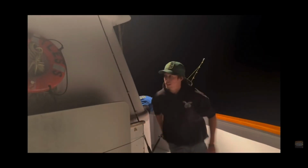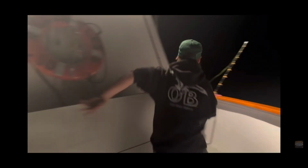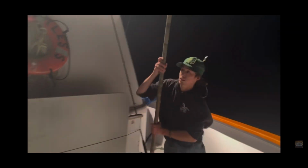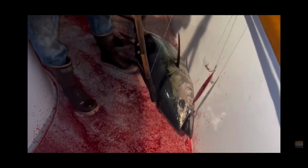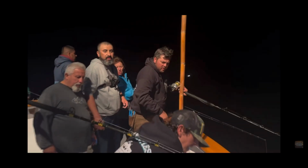Second gaff! Catching big bluefin tuna in Southern California is so exciting, but is there a more efficient way to take these fish on? Today, we're joined by fishing expert Brian Nguyen to discuss the science and mechanics that will help you land these beautiful fish a lot quicker than you ever dreamed possible.